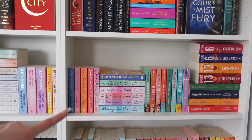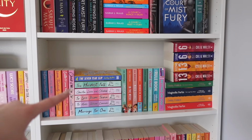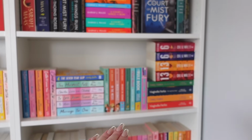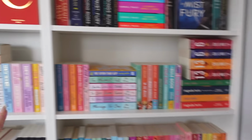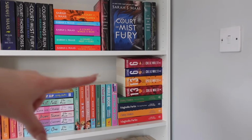So I have my Ali Hazelwood books, my Ella Mays books, my 7 Year Slip, because I didn't know where else to put it. I couldn't find anywhere to put it facing outwards. BK Borison and some Sarah Adams, as well as one random Lynn Painter book that didn't fit on the end here. And then my Magnolia Parks, Daisy Hayes books, and my Binding 13 series as well.